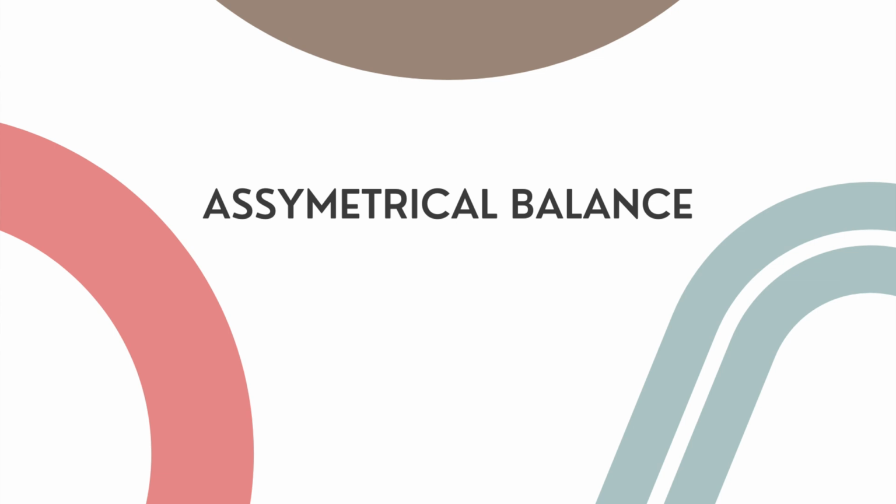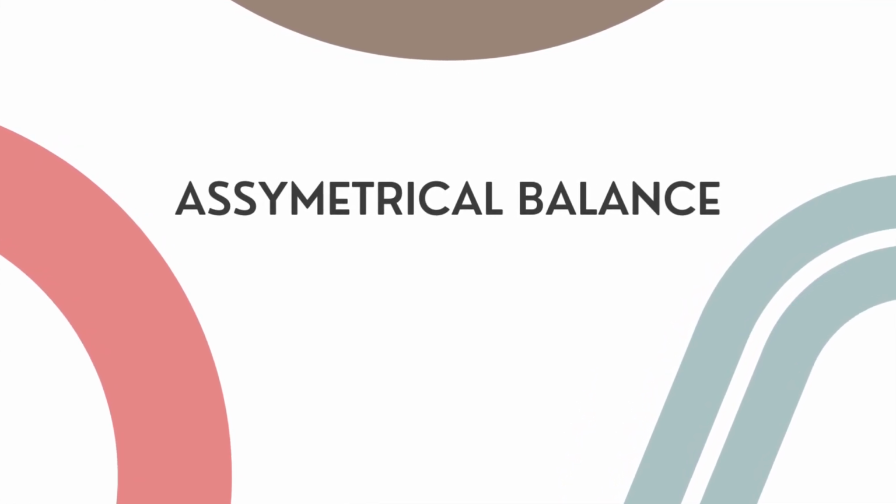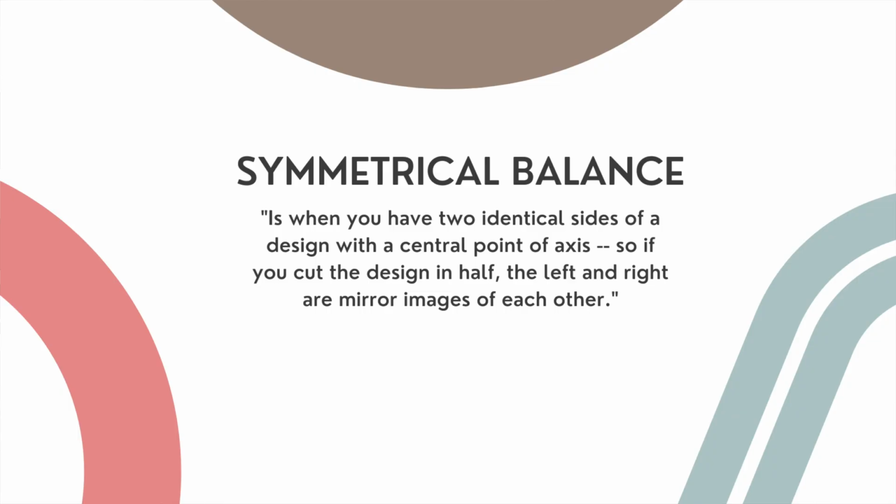Four, use of asymmetrical balance. Oftentimes, symmetrical balance is incorporated into interior design. It is basically the principle that elements around a given axis should mirror each other. This means if you could theoretically fold a room into half along a given axis, usually the midpoint, then both halves would be exactly identical to each other.